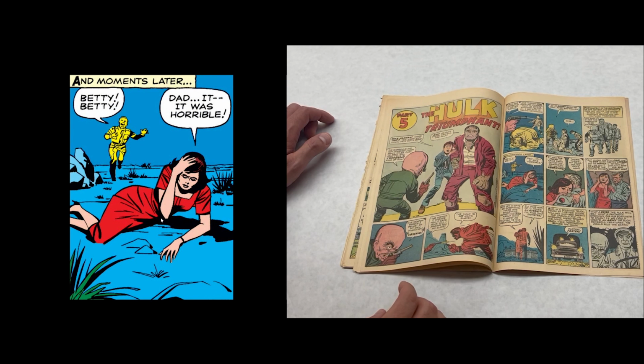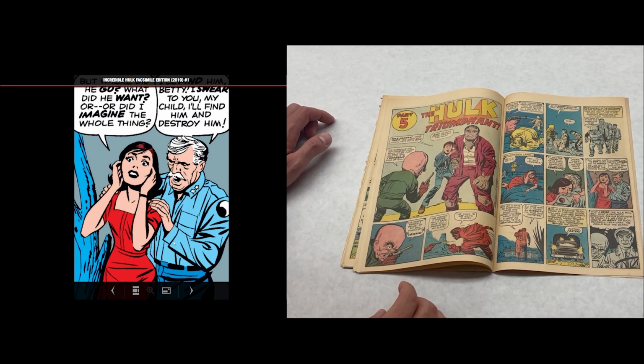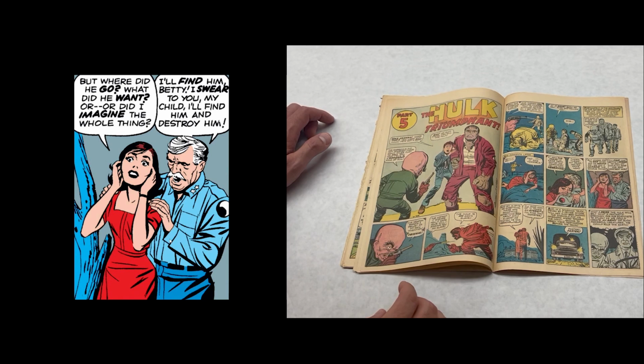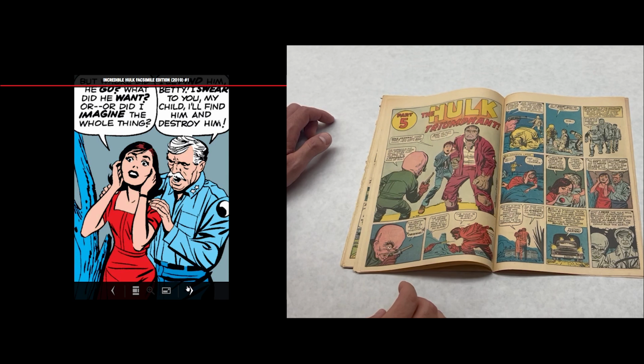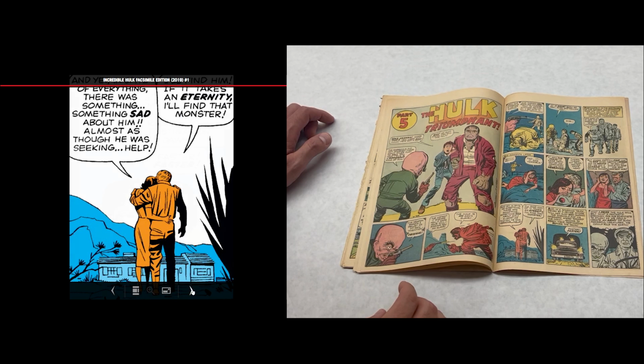And moments later, Betty, Dad, it was horrible. It was the Hulk. He came from out of the darkness. He was terrifying. There, my dear, you're safe now. But where did he go? What did he want? Or did I imagine the whole thing? I'll find him, Betty. I swear to you, my child, I'll find him and destroy him. And yet, in spite of everything, there was something sad about him, almost as though he was seeking help. I'll find him. If it takes an eternity, I'll find that monster.